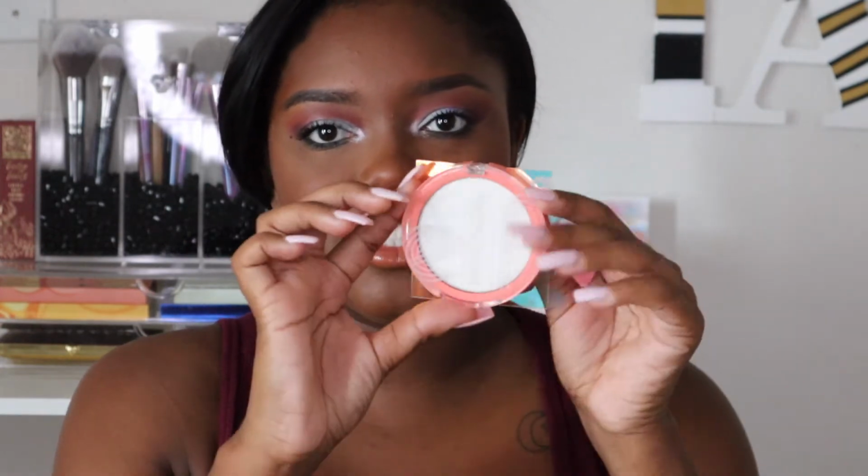Next, we're going to go ahead and talk about this baby right here. This is the Multidimensional Face and Body Shimmer. This retails for $10, and this is in the shade Luna. Now, I love the packaging of this. Like, the packaging is so pretty. It is so retro. I really do get a retro feel from this, and this coral color is really, really beautiful. There's another one in the collection, also for $10, and it's a lighter pinkish one.